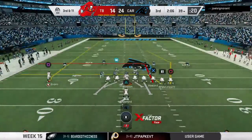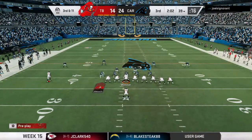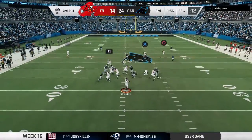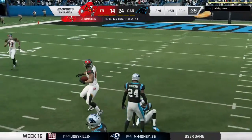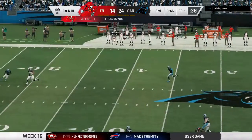Mike, ready. Black, 22. Here we go. Watch the pass. Watch the pass. Check 24. Here we go. Now Winston, he's going to fire one deep, middle of the field. And that's caught inside the 30. An excellent gain, 35 yards.